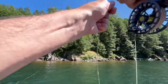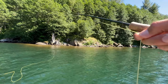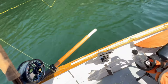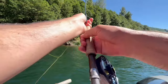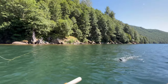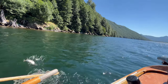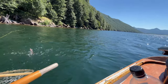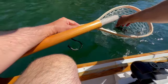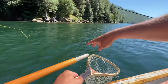Oh, there we go. There we go. Probably that same fish that missed yours. Yeah. I don't know what you're talking about. This thing's huge. This thing's massive. All right. Maybe not massive. Little baby fish. Oops. Pretty little fish. Little guy right here. Nice. Pretty fish. Go grow up.